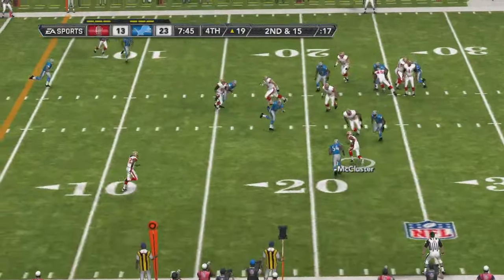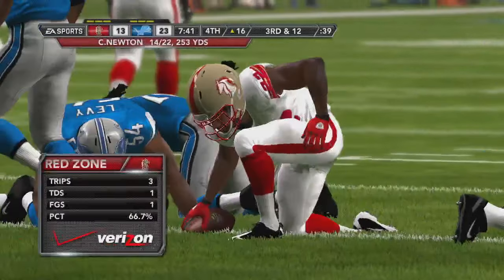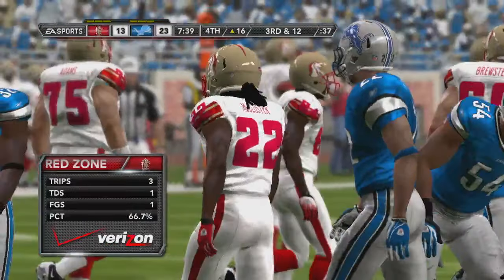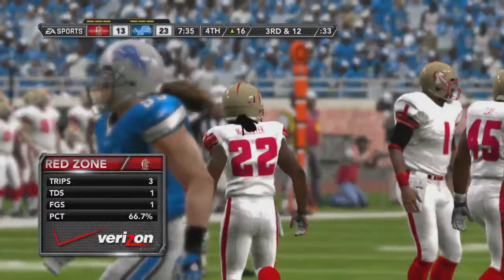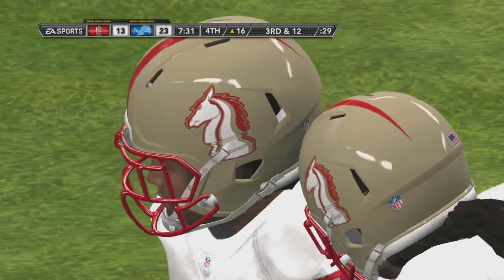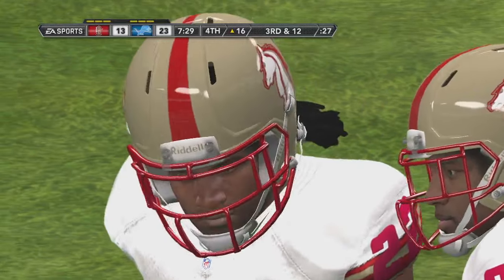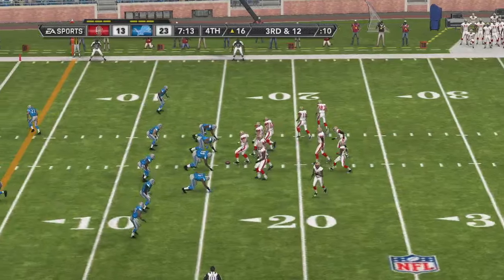Flips it out short to his left. Stiff arms, and the defender still makes the tackle. That play was really made by the coverage down the field in the secondary. Forced the quarterback to go to the check down throw, and then they came up and made the tackle. They have the ball at the 16.